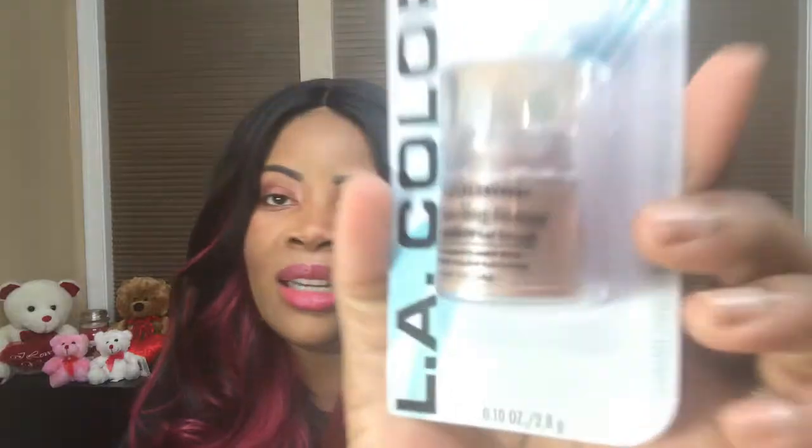This is another loose powder from L.A. Color, and this one is in color Honeysucker. I saw that color and I was like, oh yeah, had to get it. So yes, I got that one. I didn't even know they carried these.